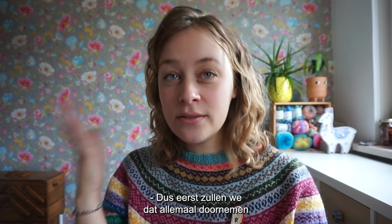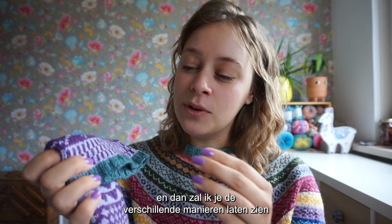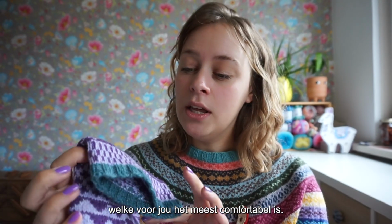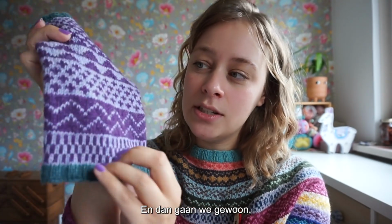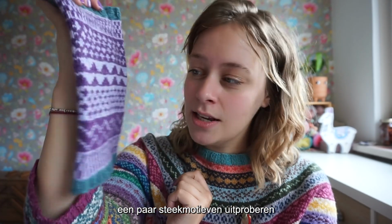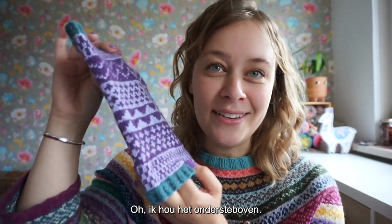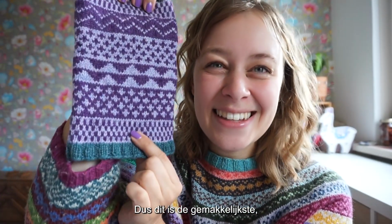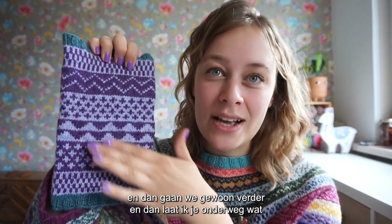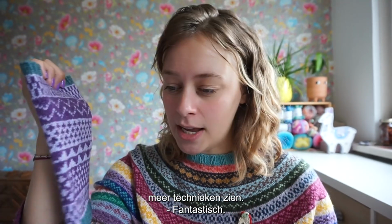So first of all, we go through all of that, and then I show you the different ways of holding your yarn so you can choose which one is more comfortable for you. And then we go through a couple of charts that are going to be increasing in difficulty. Oh, I'm holding it upside down. So this is the easiest one. Then this one is a little bit more difficult. And then we just progress. And then I show you some more techniques along the way.